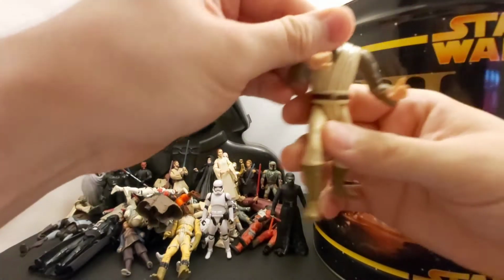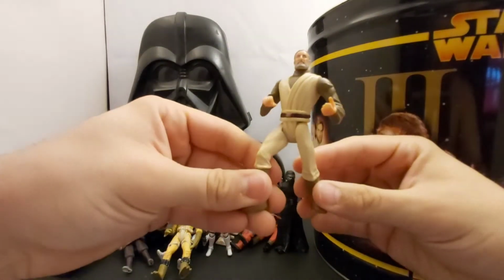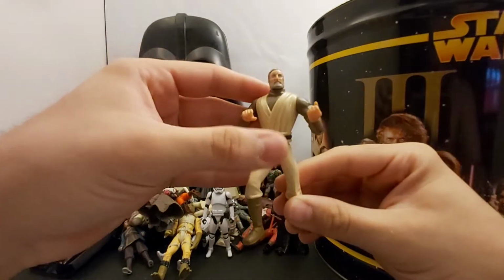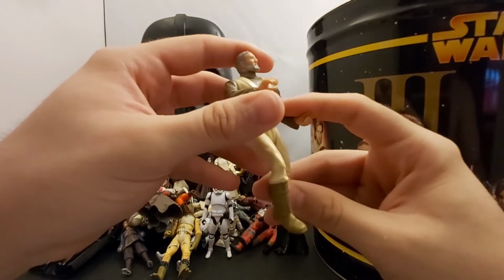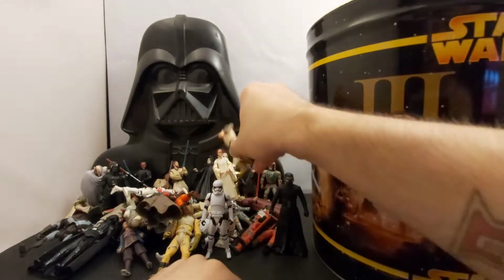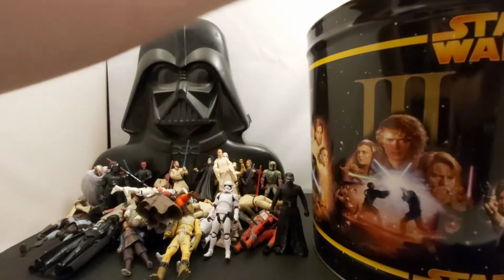We got Old Ben. Old Ben Kenobi. In this weird pose. I always thought it was weird that he came in this pose. It's like he's supposed to be holding like a 2x4 or something. Like, I don't understand why he's walking like that. But Ben Kenobi. Alec Guinness. New Hope.